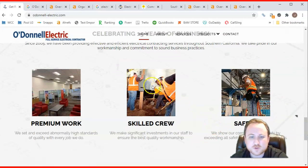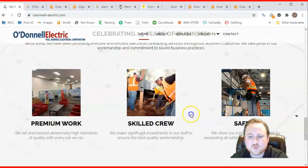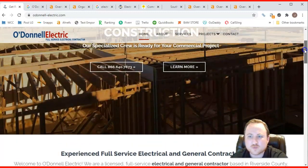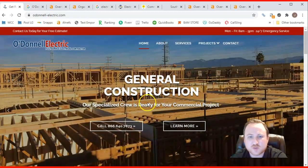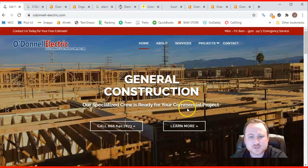Also, if you look at these photos that you have here, you want to save these with keywords as well. Right now you have this saved as Donald Electric Crew, but you want it saved more like Temecula Electrician, or Riverside Electrician, or Electrical Company San Bernardino, some targeted keyword that's buyer specific that'll get traffic to your site. So that would be my first tip: add content specifically to your homepage, but particularly to any page that you have.